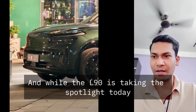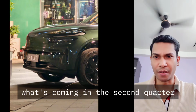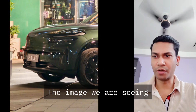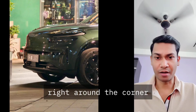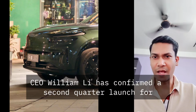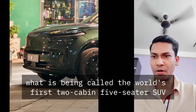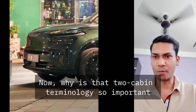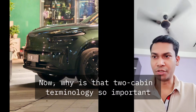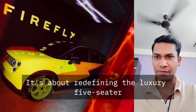And while the L90 is taking the spotlight today, we have to look at what's coming in the second quarter. The image we are seeing confirms that the Onvo L80 is right around the corner. CEO William Li has confirmed a second quarter launch for what is being called the world's first two-cabin five-seater SUV. Now, why is that two-cabin terminology so important? It's about redefining the luxury five-seater.